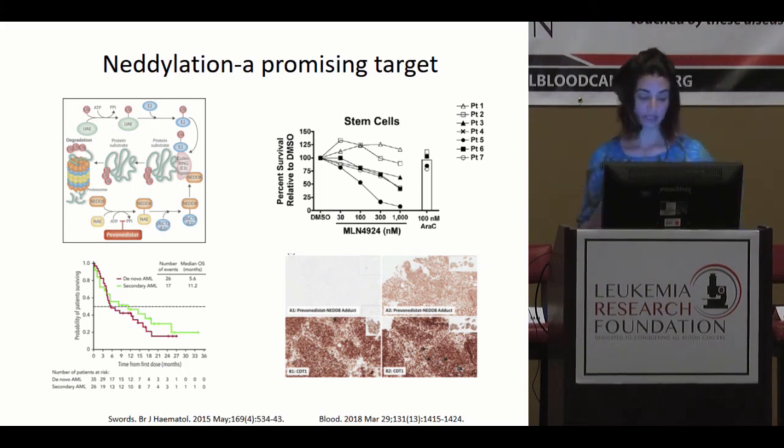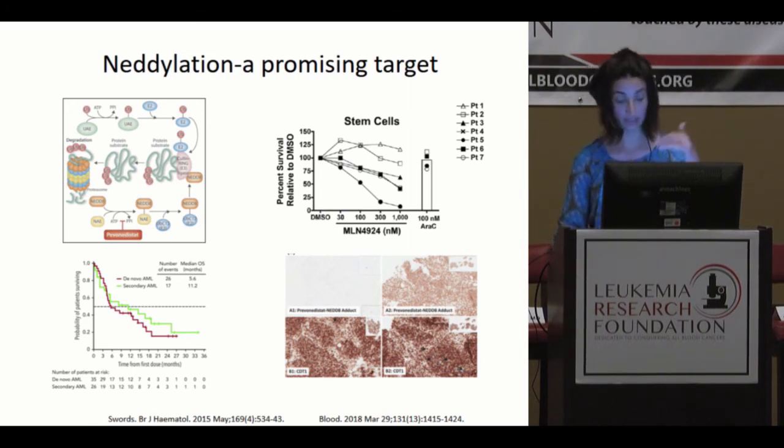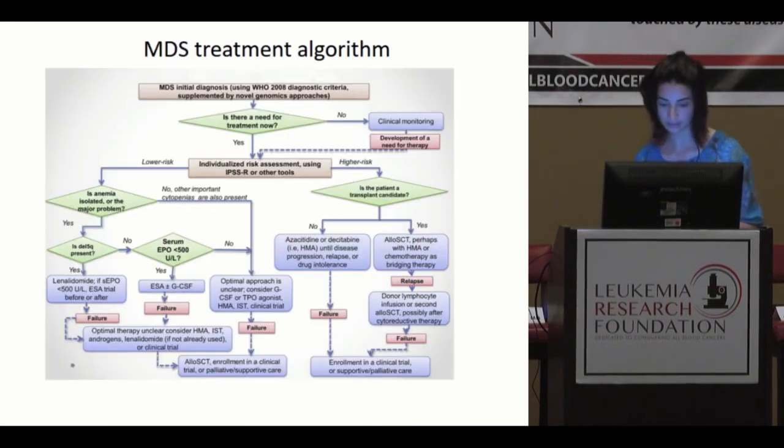And so this drug has shown very promising results in combination with azacitidine in AML and is now being studied in a randomized phase 3 study, azacitidine versus pevonedistat plus azacitidine, and that includes high-risk MDS. So this is going to be interesting.